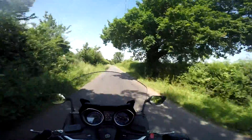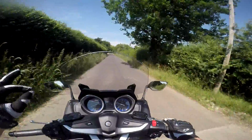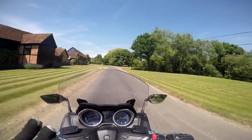Bike is just an absolute joy to ride. There's no gears to worry about. It's just throttle, front brake, rear brake, done. That is it. No stress. So right now, the screen is in its lowest position. Let me bring it up and show you guys just what it's like.